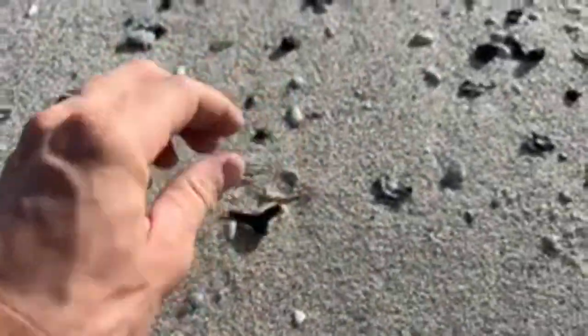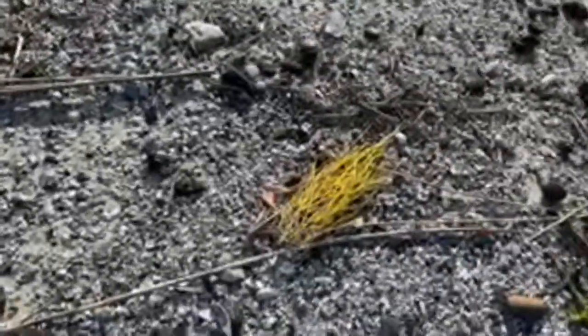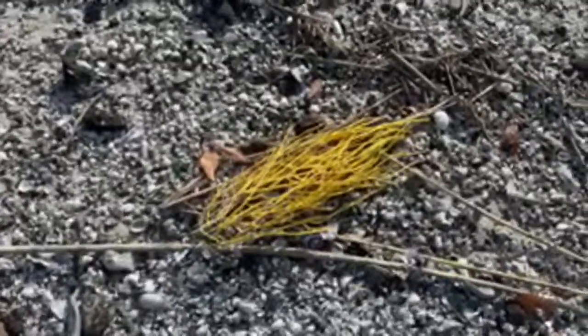Oh, there we go. There's a nice sand tiger. Got some nice sea whip out here as well. Really beautiful, soft coral.